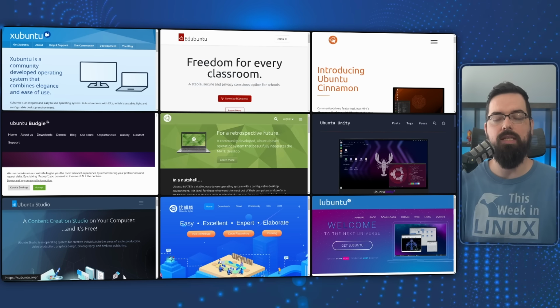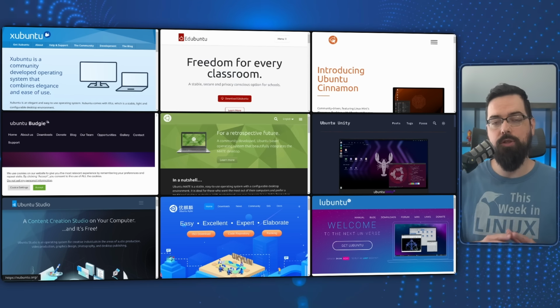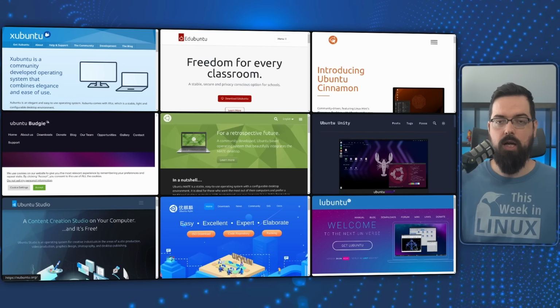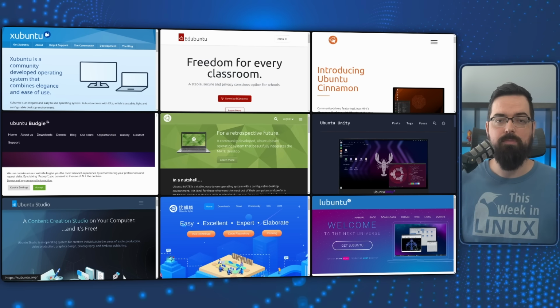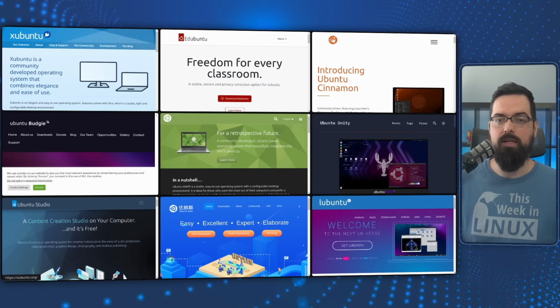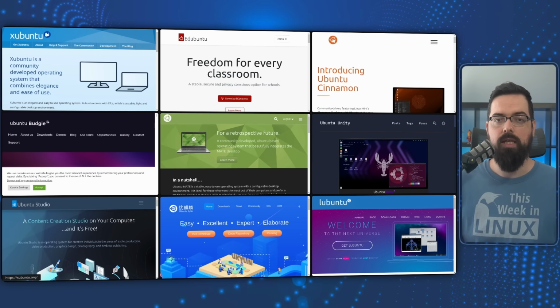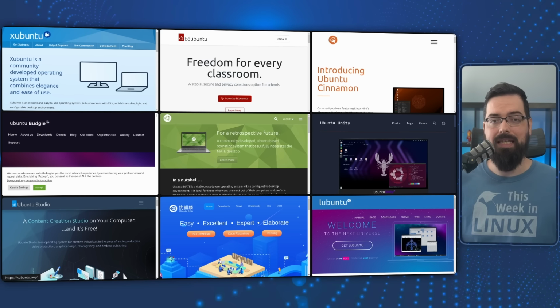Last week, we saw the release of Ubuntu 24.10, but there was already too much to cover, so we didn't cover the flavors. This week, let's talk about the Ubuntu flavors for 24.10. Now, every flavor is benefiting from the upgrades that Ubuntu made during this cycle, including the Linux 6.11 kernel and all the other stuff. We're not going to talk about all that because we already talked about that last week.